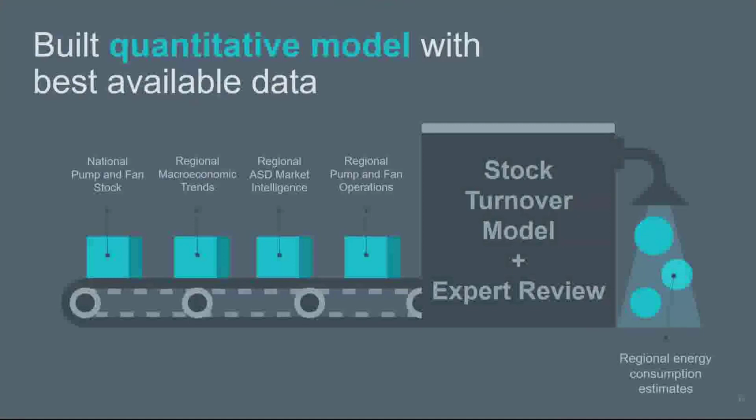You see expert review here on the slide. I just added it this morning because throughout this entire process of model development, we worked with a panel of industry experts and stakeholders to help review and vet our work. And I just want to give special thanks to all of these panelists, and I know that some of them are on the call today.